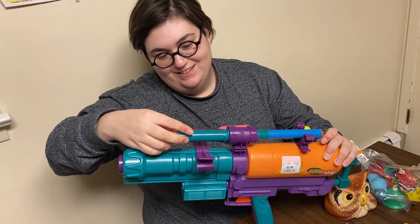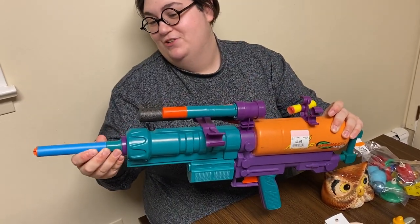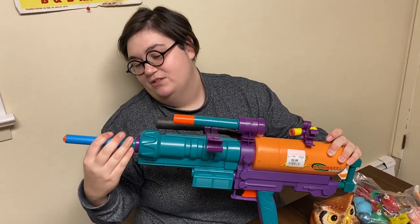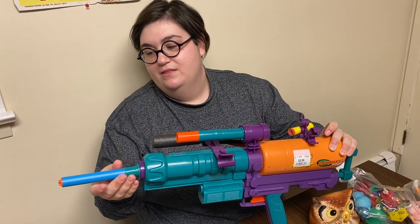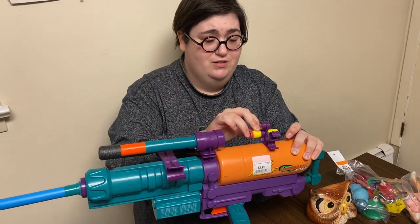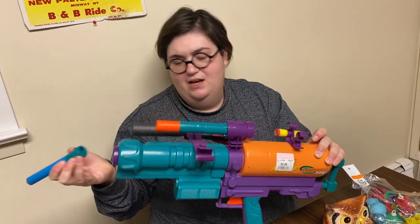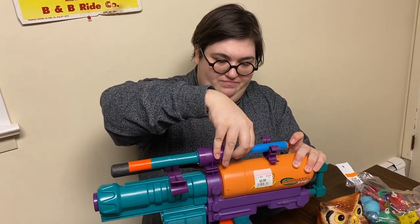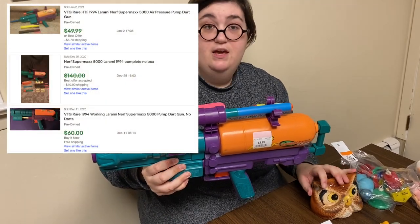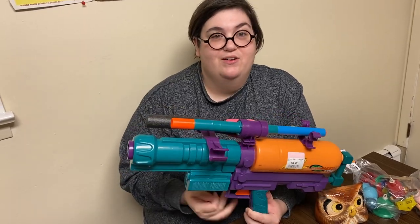Sorry, I can't help you out. I have no idea. I never had a Nerf gun. So these little interchangeable pieces shoot off the different size Nerf darts. So it works and it's really awesome. They sell on eBay. I forget for how much, but you said that was like $40 or $50. I think some have sold for this much. Wow. So we'll see if I sell it. If I don't, I mean, it's fun, you know.